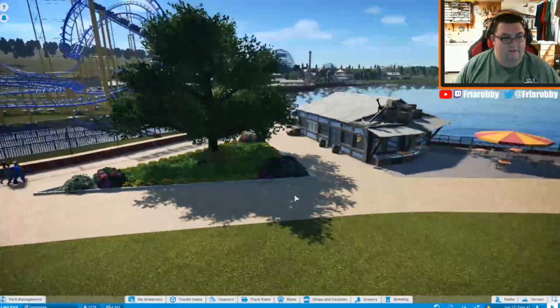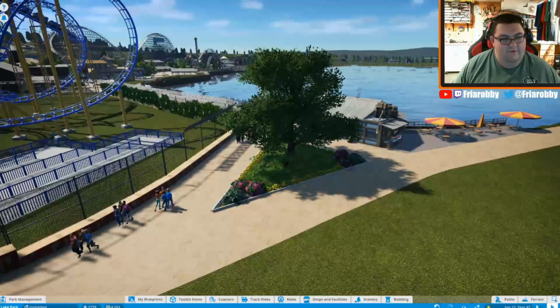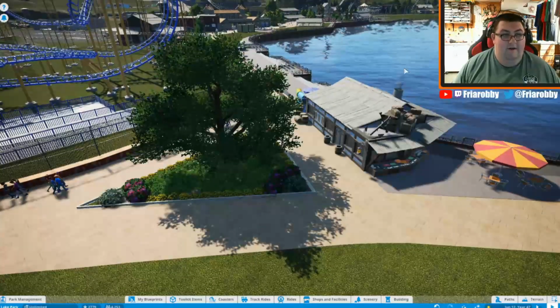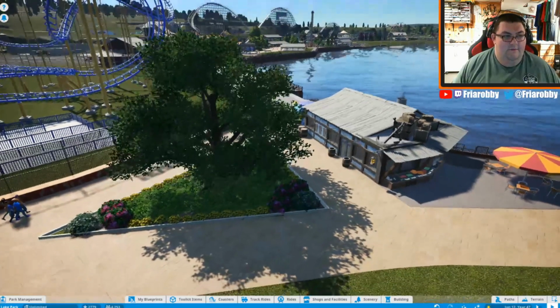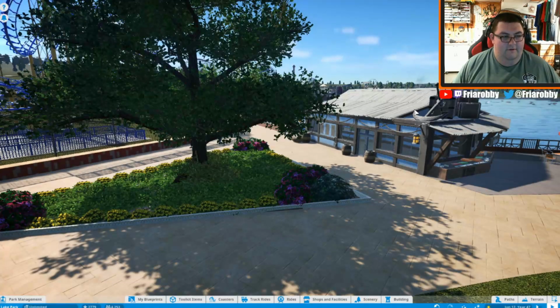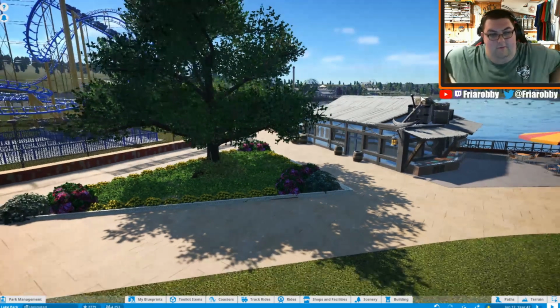I like how this, I think it's kind of the survivor tree. Kind of is how I'm thinking about it. This tree was the last one to survive the flooding of the lake, and so they decided instead of tearing it down, it was still well grounded and everything like that. So they just left it there and they put a nice flower bed around it.